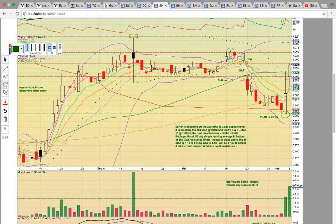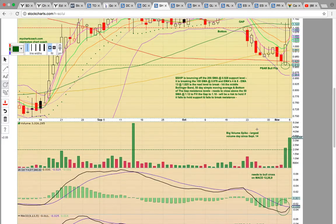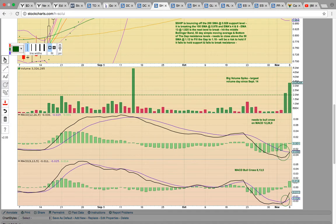If you can get above 135, that's going to be really bullish because 140 is a huge level. I'll show you that next. Notice how there's increasing volume as the share price is heading higher. That's exactly what you want to see.